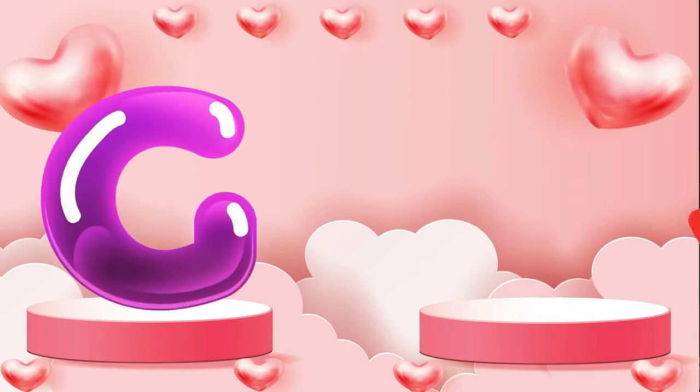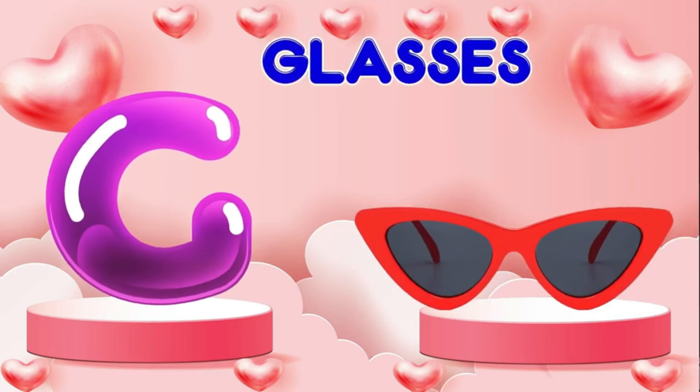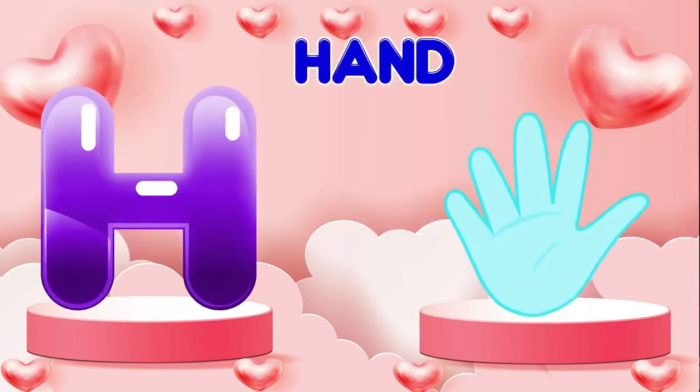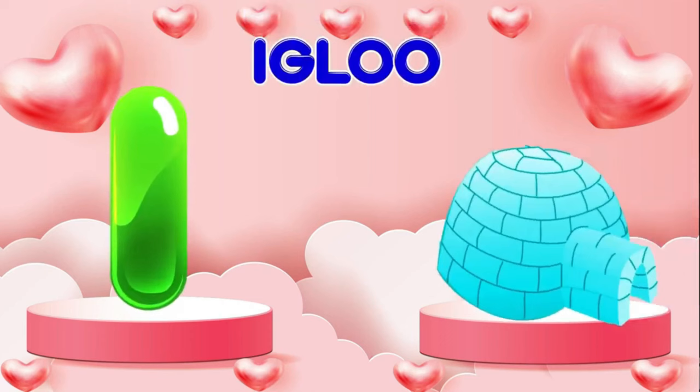G is for Glasses. G, G, Glasses. H is for Hen. H, H, Hen. I is for Igloo. I, I, Igloo.